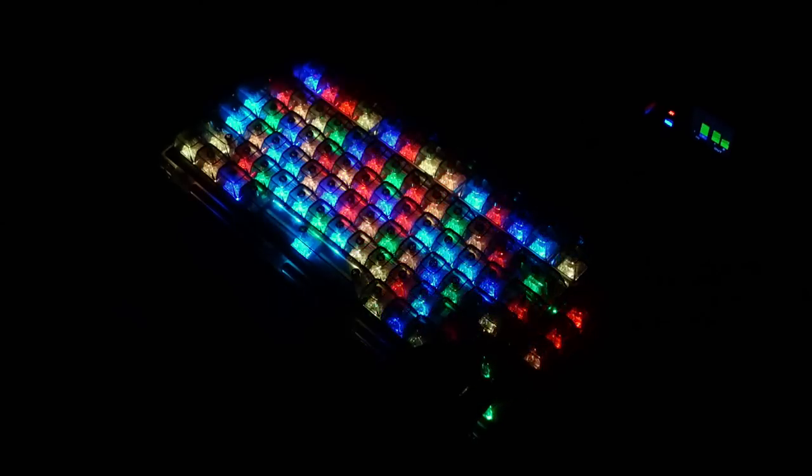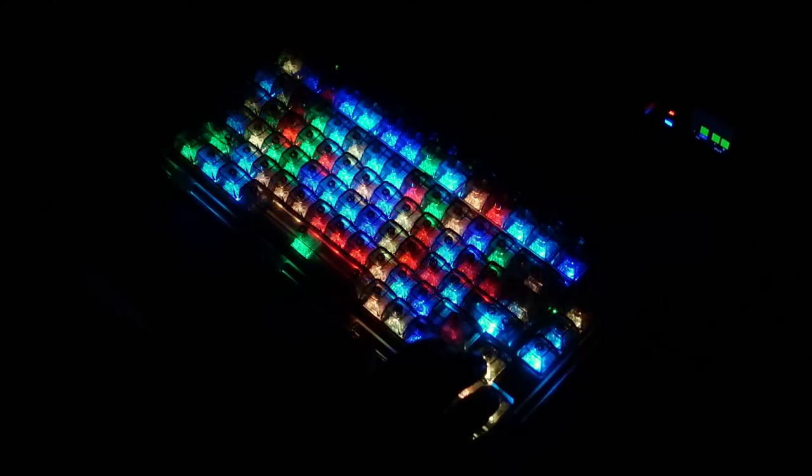Another reactive mode, sending out waves of light. A twinkling stars type effect. The kind of back and forth. Okay, and here's a reactive mode where each key you press lights up. Again, these all default to multicolor, but can be set to a single color. Oops. Oh, what's happening now? Ah, there.